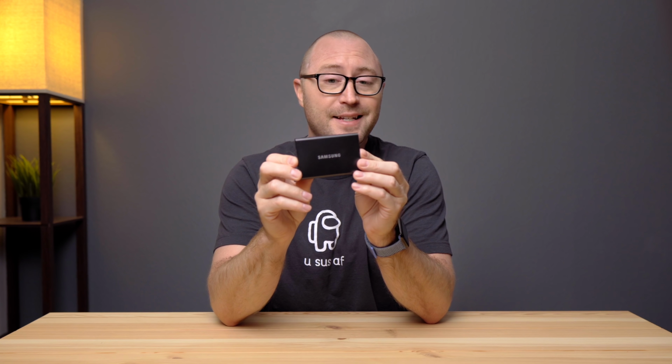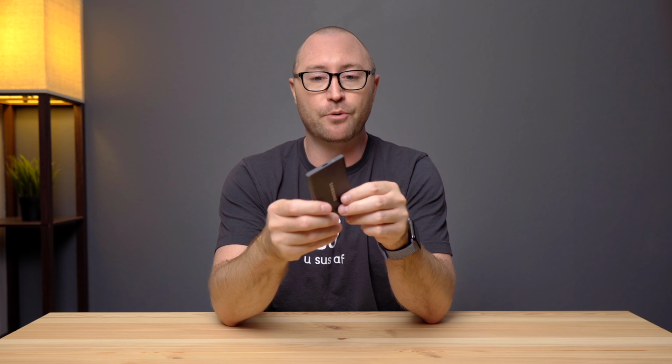This is my Samsung T7 drive. It is a tiny, compact SSD drive that runs in USB-C 3.1 Gen 2, so it can get up to 1 gigabyte per second of speed. And that is amazing for a tiny little drive like this. It's not Thunderbolt, you're not getting multi-gigabits per second, but for what this is, it's very fast.